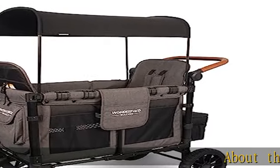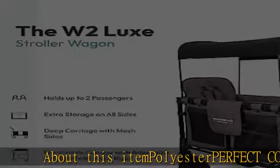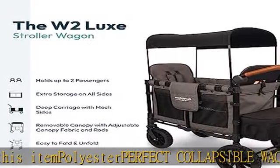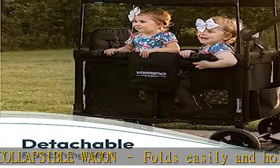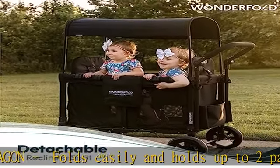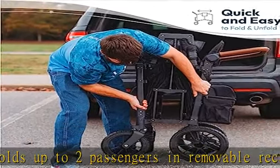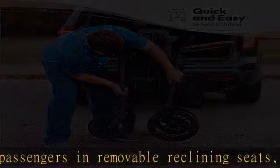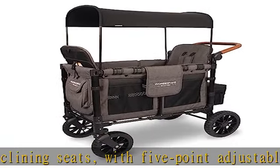About this item: polyester perfect collapsible wagon, folds easily and holds up to 2 passengers in removable reclining seats, with 5-point adjustable safety harnesses with automatic magnetic buckles to keep the little one secure. Highly versatile wagon stroller, designed for kids 6 plus months old, and has a 45-pound weight capacity per seat with a 300-pound total weight capacity.